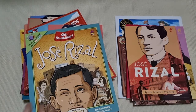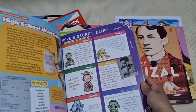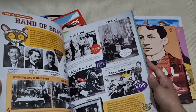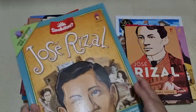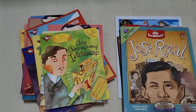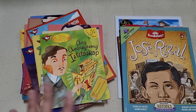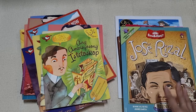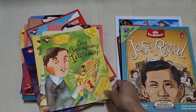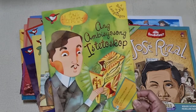And then the next one is this Sino, Bayani, Jose Rizal. This is a very easy read because it's like a comic book, magazine type kind of book, and there are a lot of interesting facts. Some of them have the same information, but one book is different from another book in that one might contain more information about an aspect of the hero's life. And then this one, ang ambisyosong stethoscope, is the story of Rizal's stethoscope.